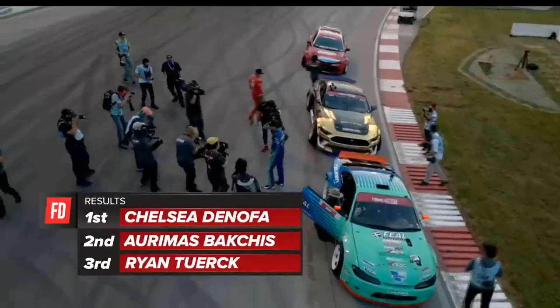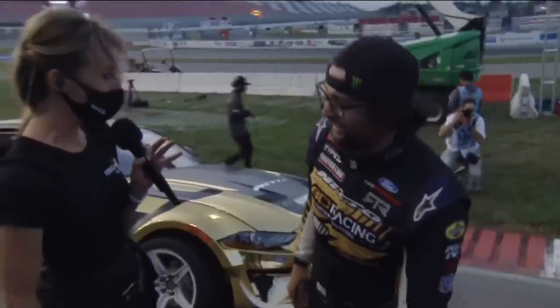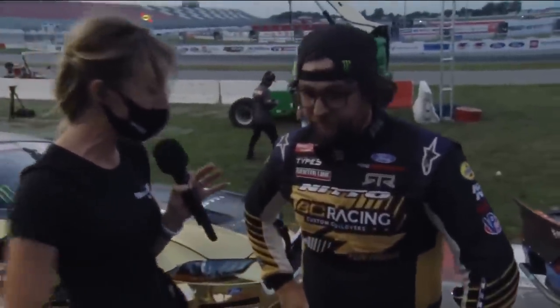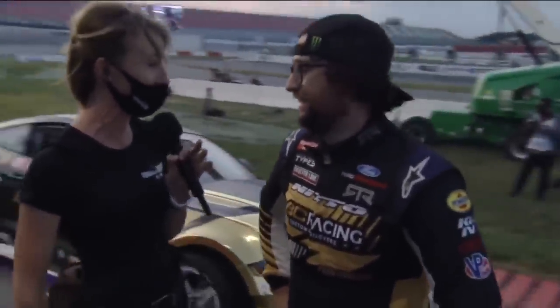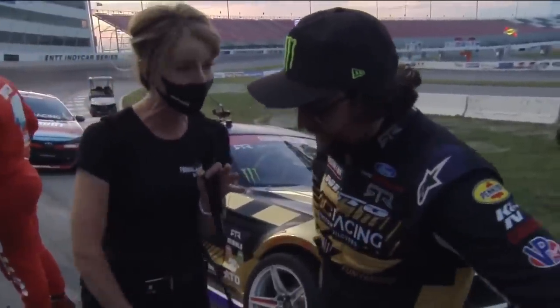Got your mask on, masked up, and there you go. Lorette, down to you. Chelsea Denofa, your last win was in Texas of last year. You come away from round 2 in St. Louis with the win. What were the details that you were paying attention to in Odie's driving to edge this win? He was super smooth in front, so I knew it was going to be a good chase. That's the big deal, you need to put a good lead down here to have a good chase, and he did a great job of that. And yeah, just chased as hard as I could in the chase and did my best lead run as I could, and we ended up on top. Just a couple small mistakes here and there, and it added up.